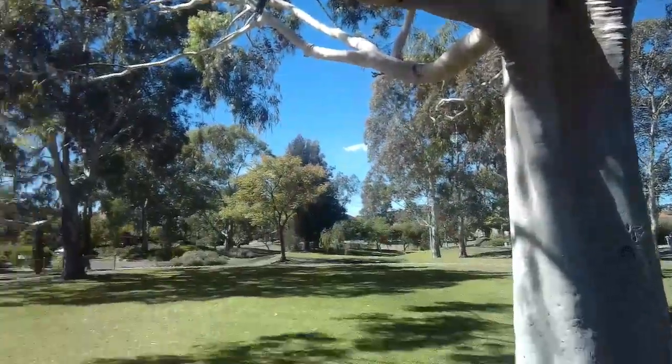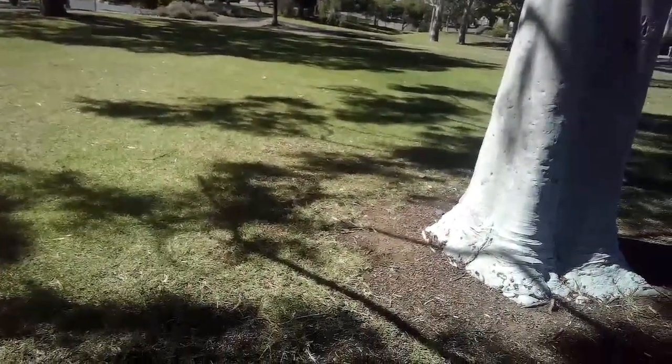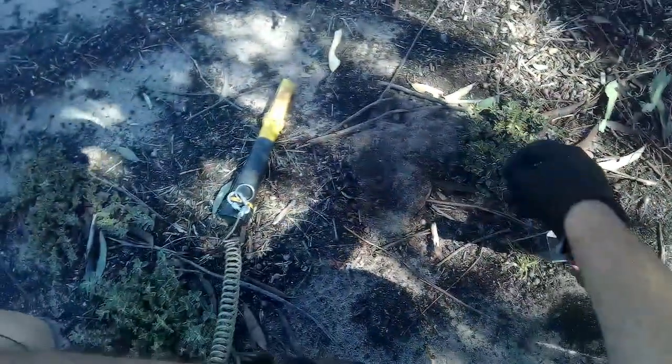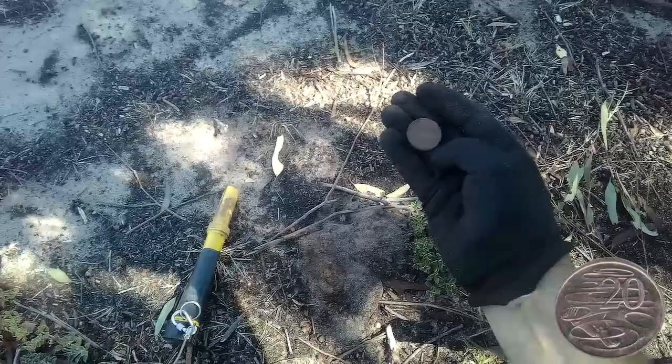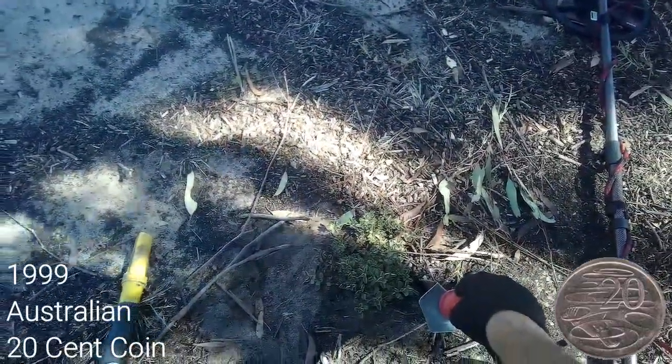Slowly walk back to the car, which is over there, and check around this big old tree. Happy kids have been climbing over yesteryear and dropped millions of dollars. Very much doubted. Okay, so we got a 1 cent piece over there, right there. And then we get a 1999 20 cent piece. Keep on going.